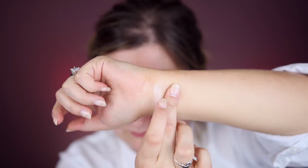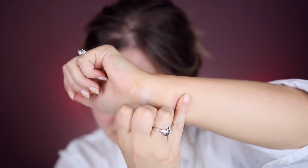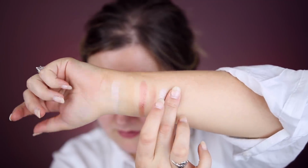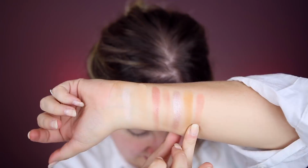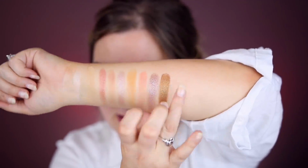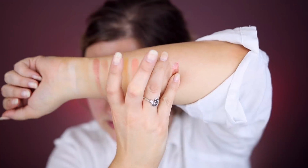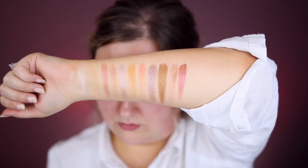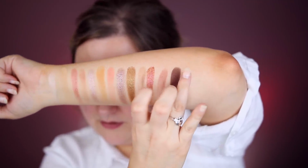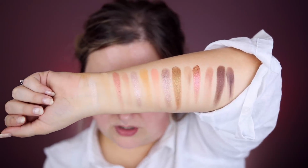Stark, undressed, topless, streaking, uncover, strip, bare, exposed, au natural, damn, reveal, and jaybird. Ooh, butt naked, buff, and naked. So these are all the swatches here.